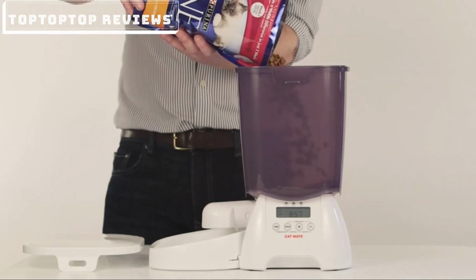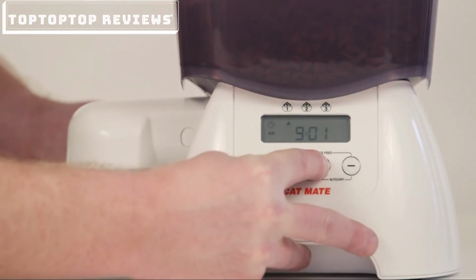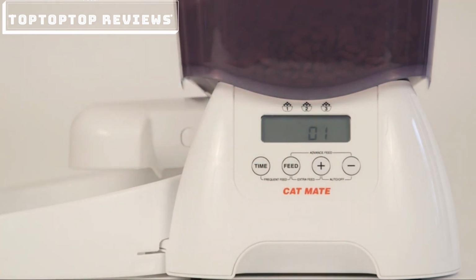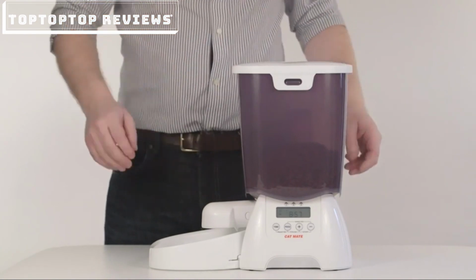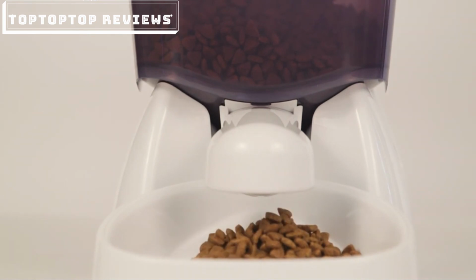Position the feeder on a firm level surface. Then fill the food hopper and press the feed and plus buttons together. This is called extra feed, so that food can work its way fully down to the nozzle, repeating as necessary. Lock the lid into position and your feeder is now ready to use. It will dispense 5 units of food at the time you programmed daily until it runs out of food.